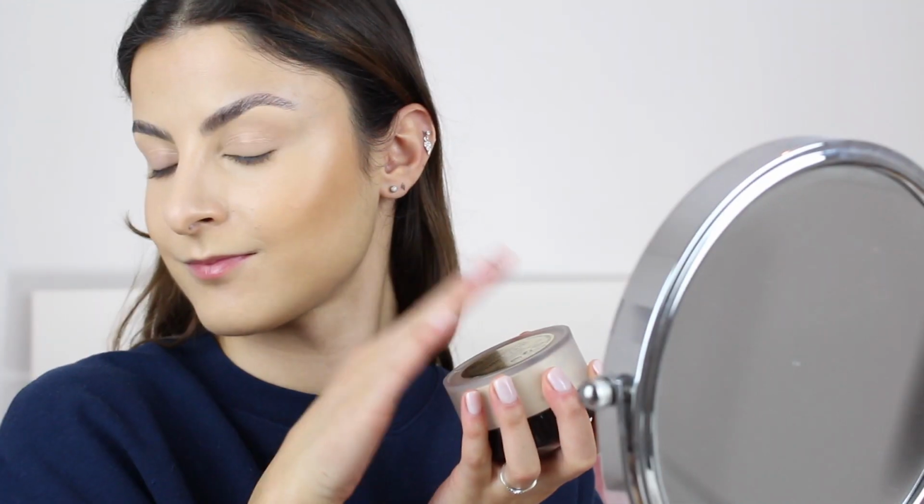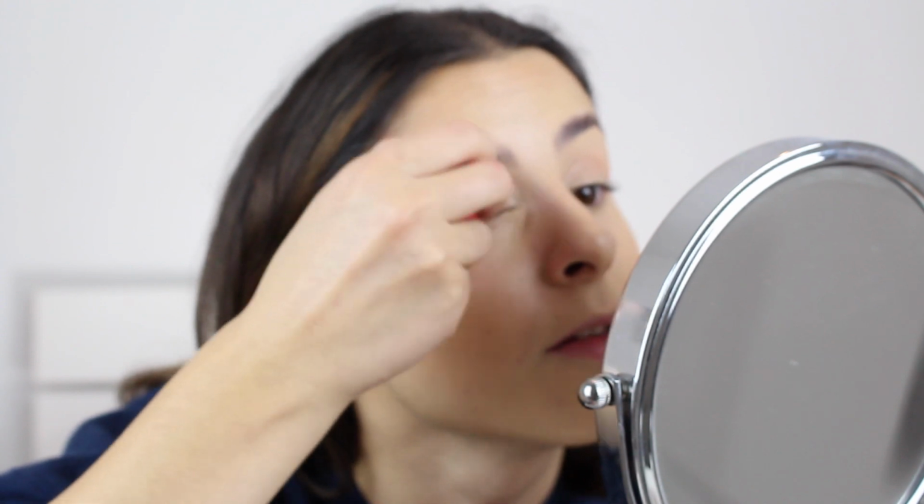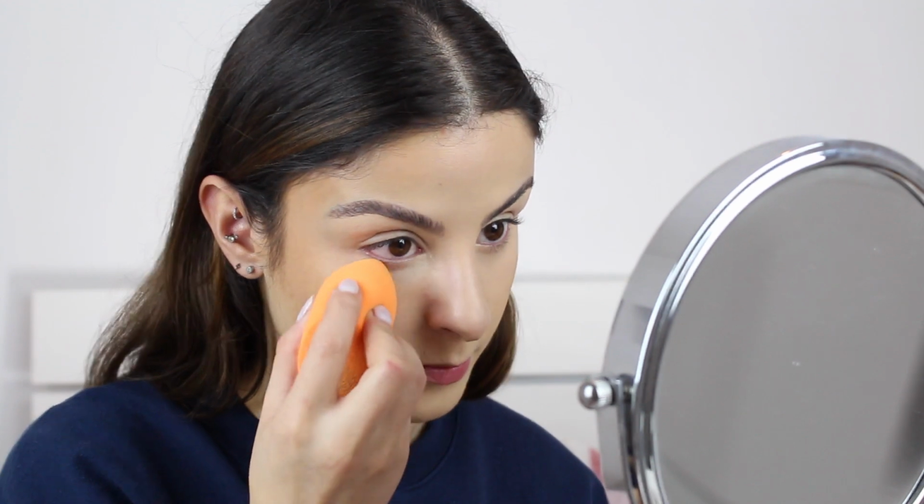Let me grab the beauty blender and just drop it. It's time to set. I'm gonna blend out the creases that I got, which I think next time I'm just gonna set straight away. Under the eyes, I'm gonna set with a beauty blender, and then for the rest of the face, I'm gonna use this brush.